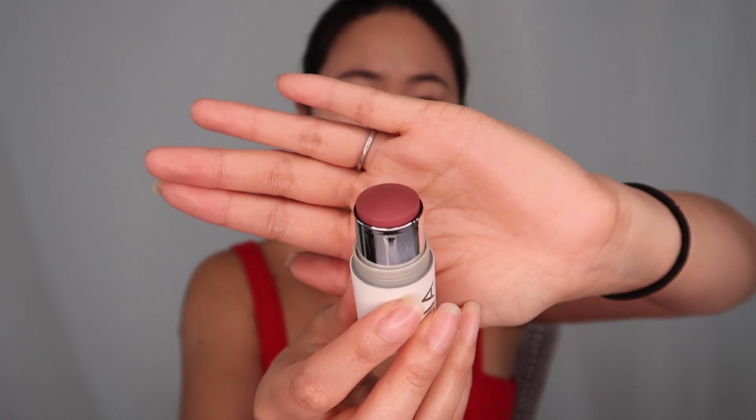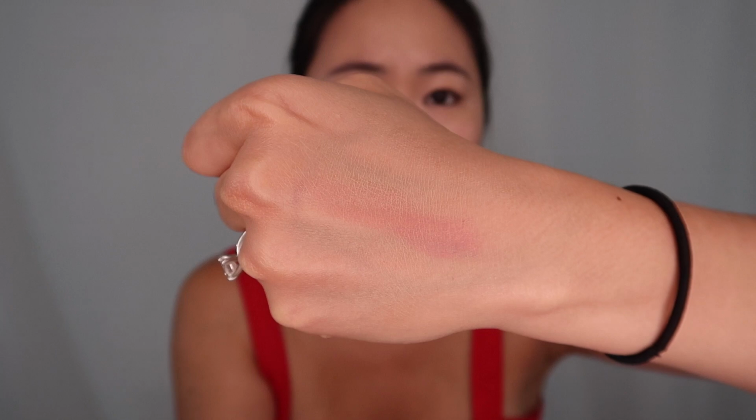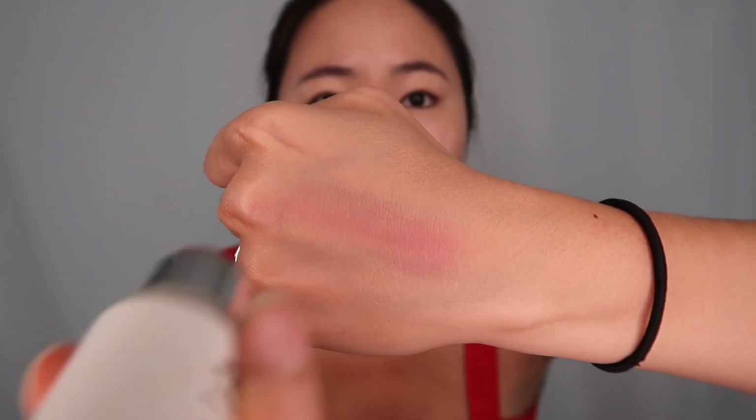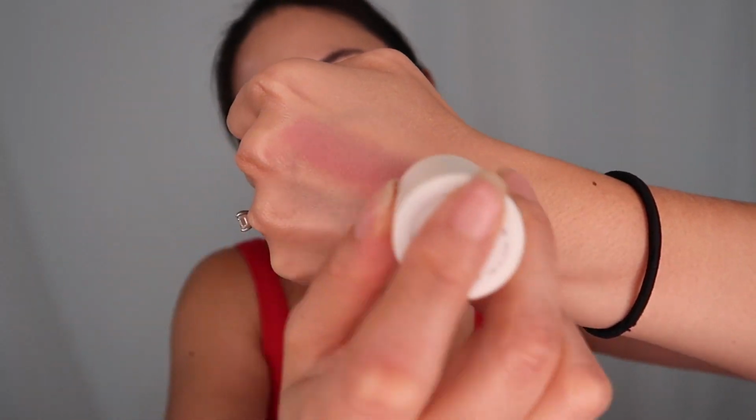So let's go ahead and move on to the multi-stick. This is in the shade At Last, which is kind of like a mauve nude. This is a shade that complements my skin and the type of shades I normally go for in blush and lip products. Is what it looks like, and then here's a swatch. Very, very light. Wow. I did not think it was gonna be that light. Let's see if I can build that up. Yeah, it's a buildable coverage, but it's super, super light.